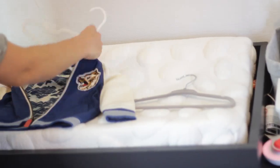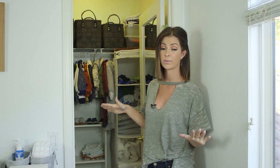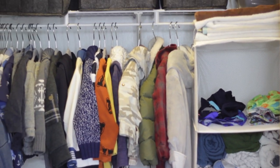I started by switching out the hangers for all the hanging clothes. I got rid of those plastic hangers and used these velvet hangers, which are non-slip, so nothing's gonna fall on the floor. There was a ton of stuff on the floor before, but now none of it is going to slide off. I also color-coded the clothes, and then I grouped them from winter to summer.